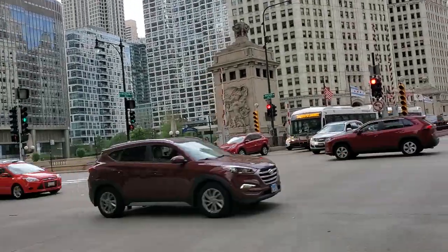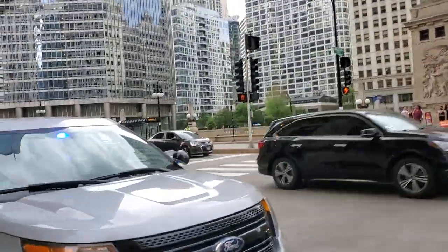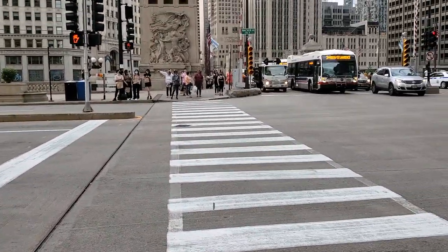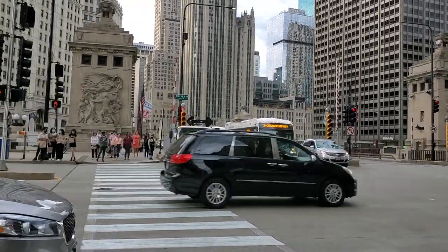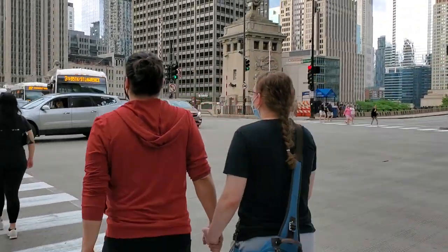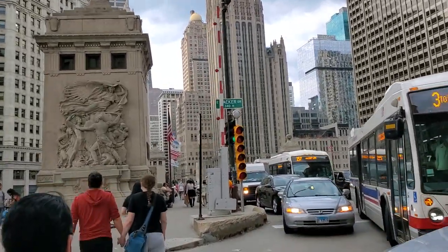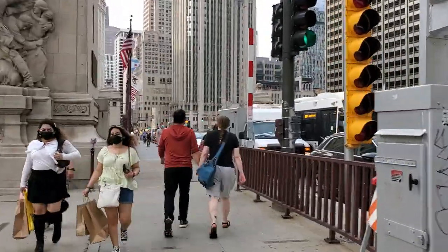Crossing the street. And then we're gonna go north, north on Michigan Avenue. Crossing the street going north on Michigan Avenue from Walker. As you saw, the police blocked off the street here. No idea why, but we're gonna go north on Michigan Avenue.